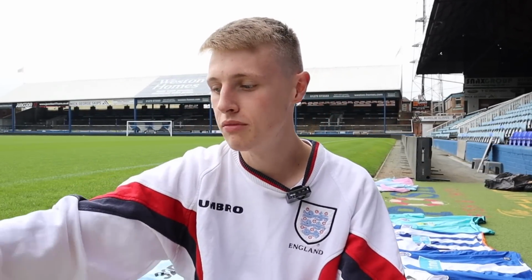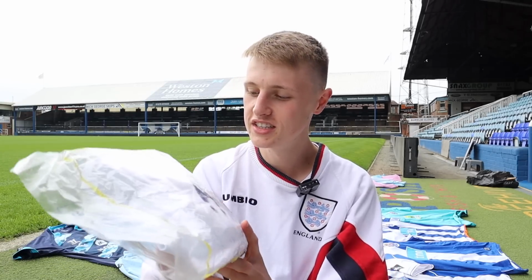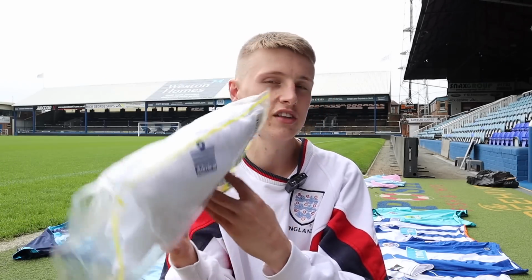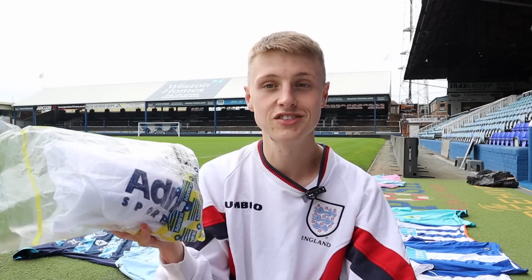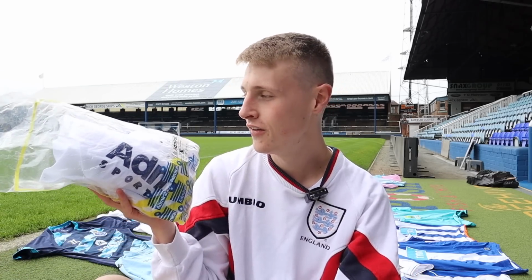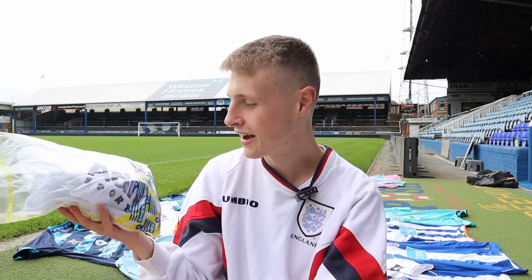I'll unbag it when I actually get a chance to go to Porto and watch a game, because then, logically, I'll wear it then. Speaking of stuff still in the bag, we've got the Leeds United home shirt from 1992, brand new in the bag still. This is one of my favourite things currently in the Leeds section for sure. Amazing it's still brand new in the original bag, the original Admiral bag as well. I can't imagine that's very common.